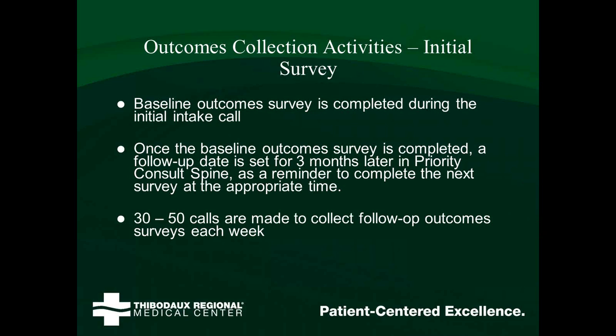The initial outcome data I collect on the initial intake via the phone, both for surgical and non-surgical patients. We initially began mailing them out, but we didn't have a good turnout. So then we tried to get the individual MD offices to hand them out, but they just didn't have the personnel to handle this. So we came up with trying to call the patient on the initial intake, and so far that has been great for us.